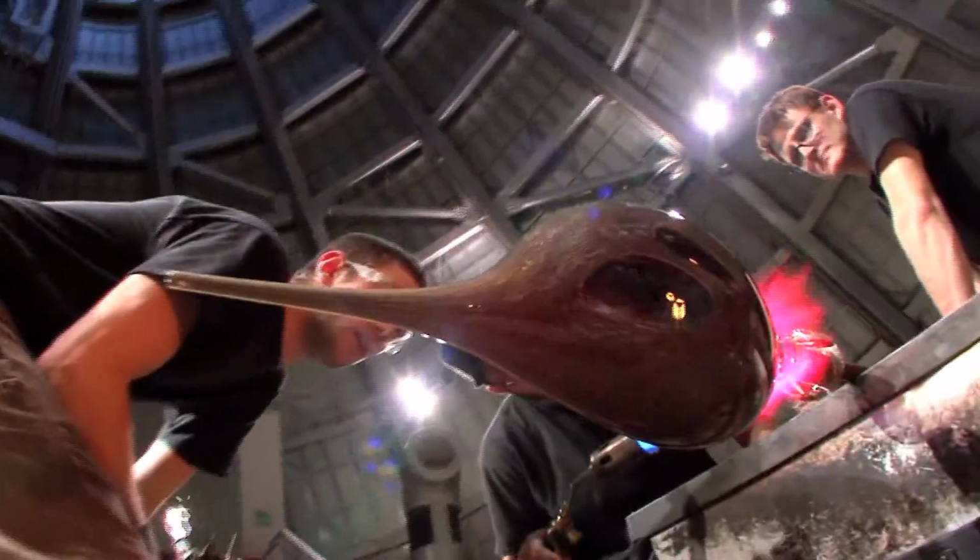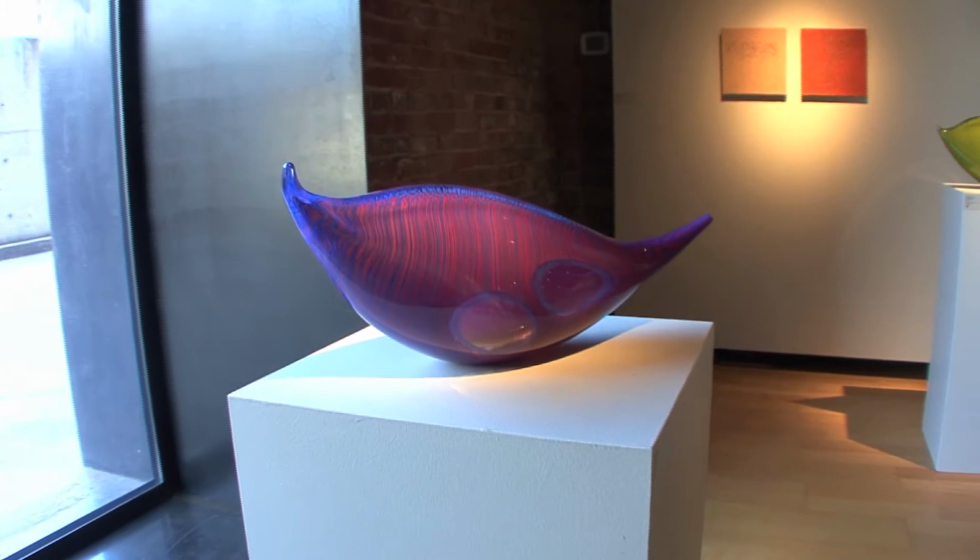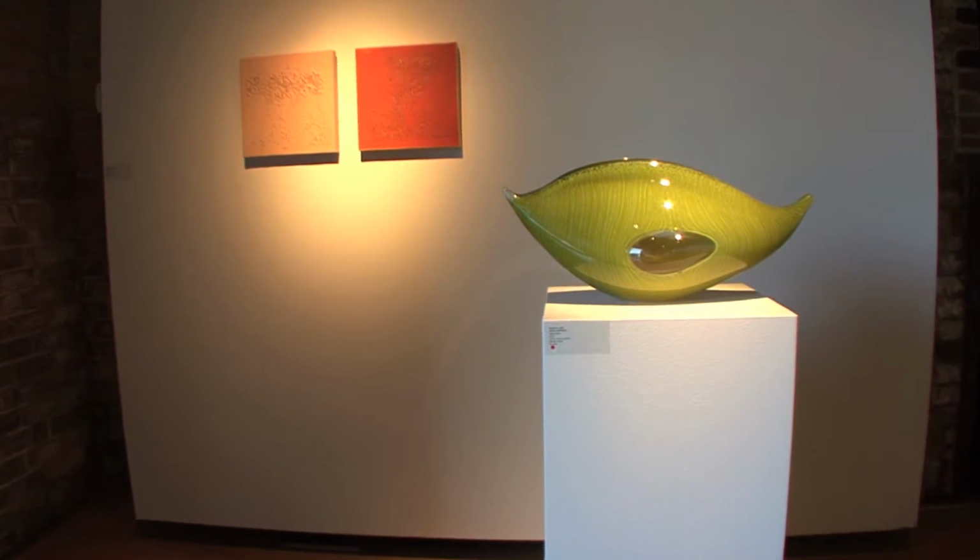I think every time you work and you're making your own work, you're learning something new. And as far as developing another body of work, there's a lot of new forms in the show, these pod forms, which are based on different seed pods from different trees and flowers and plants. And I can see developing that quite a bit further.